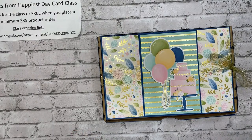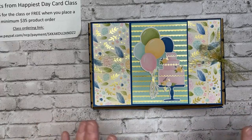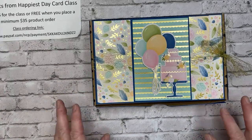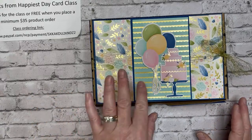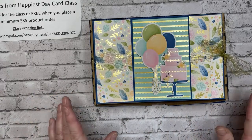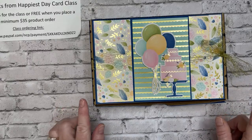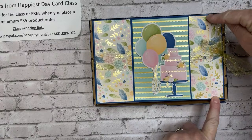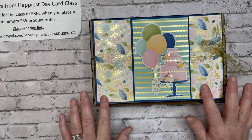On Monday's live, I created a huge card, which is inside the box. I'm going to show you the box here, and we'll open it up. And then I'm going to be making another box similar to this, but just different elements and different paper. I'm going to show you from the very beginning. You can see, maybe, I ran out of DSP, so I had this really small strip over here that is supposed to coordinate with the paper here.